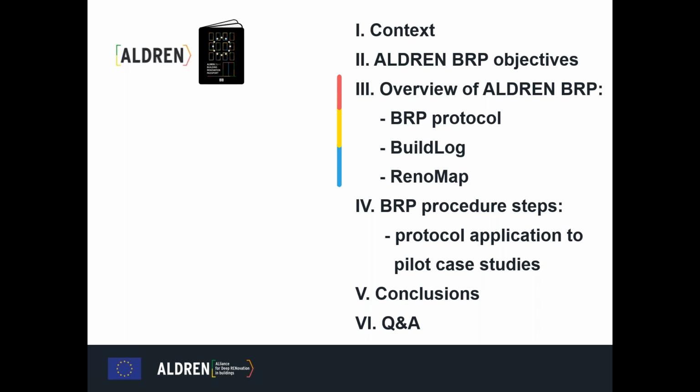Then from the theory we will go to practice. We will apply the ALDREN BRP protocol, checking in detail, step by step, the procedure, and then applying these steps directly to two pilot case studies. Finally, we will conclude by remarking on the key points of the ALDREN BRP, and we will present some Q&As that different kinds of stakeholders normally pose to us regarding the BRP. So let's start.